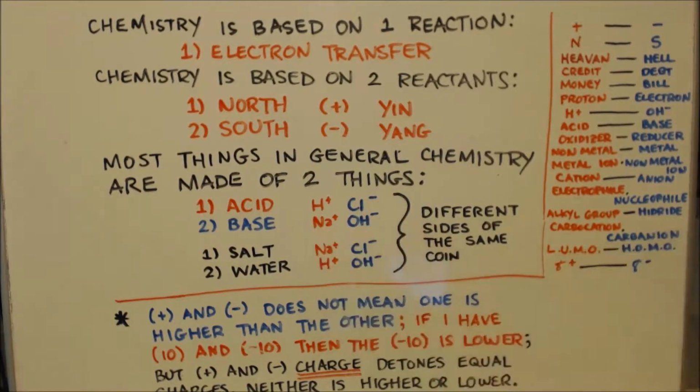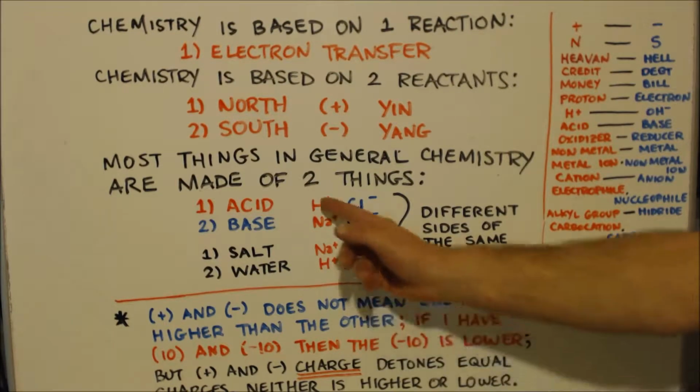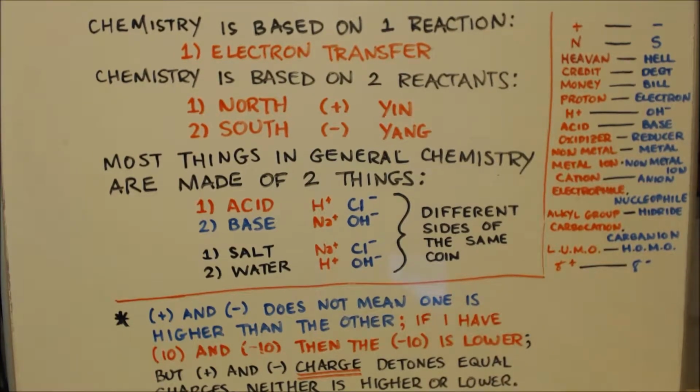But look at salt water. It's just the same way, but it's exactly backwards, right? Take the proton from here, and the anion from here. You got your acid. Here you got your base. But anything in general chemistry, generally, I'm not talking about more complicated things. I'm just talking about simple chemistry.